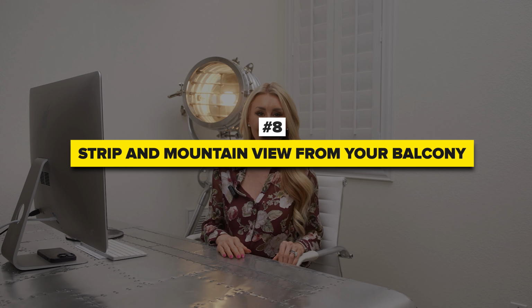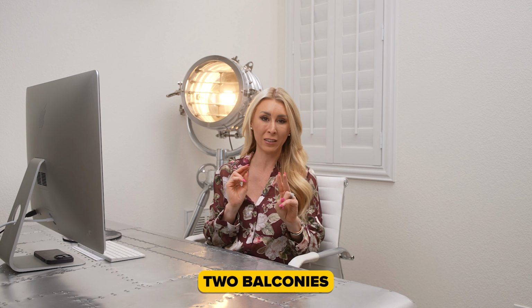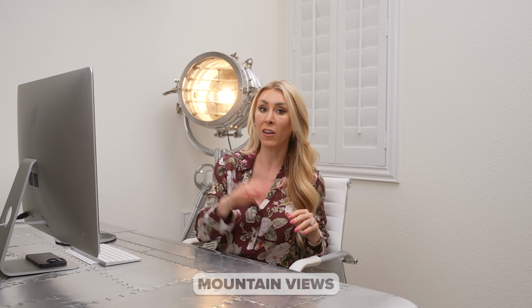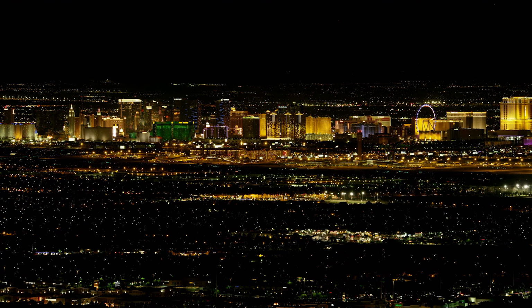Number 8, strip and mountain views from your balcony. One thing I loved about my unit is I had 2 balconies. Both of these balconies had different views. Because I was on the end, it wrapped all the way around and I had gorgeous mountain views where I could watch the sunset. And then on the other side, I had fabulous strip views.